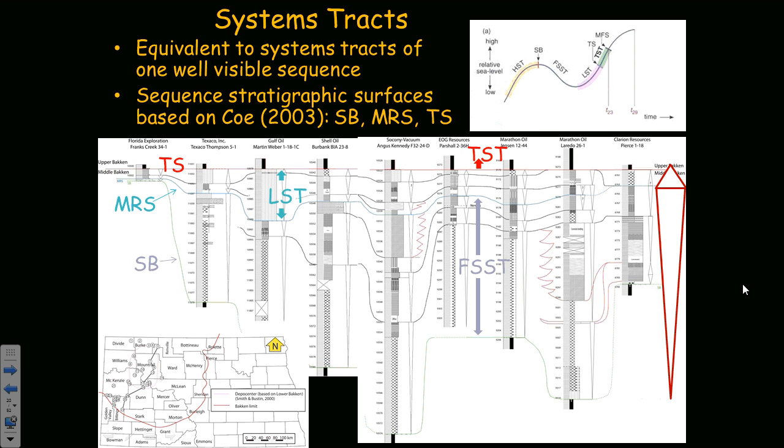Now we get a little bit into sequence, right? It's actually really easy. What they are doing here is they try to relate which type of facies you get, what the sedimentary system does, to a sea level curve. So you have a sea level curve where sea level is going up to a maximum point, that's what they call the highstand.